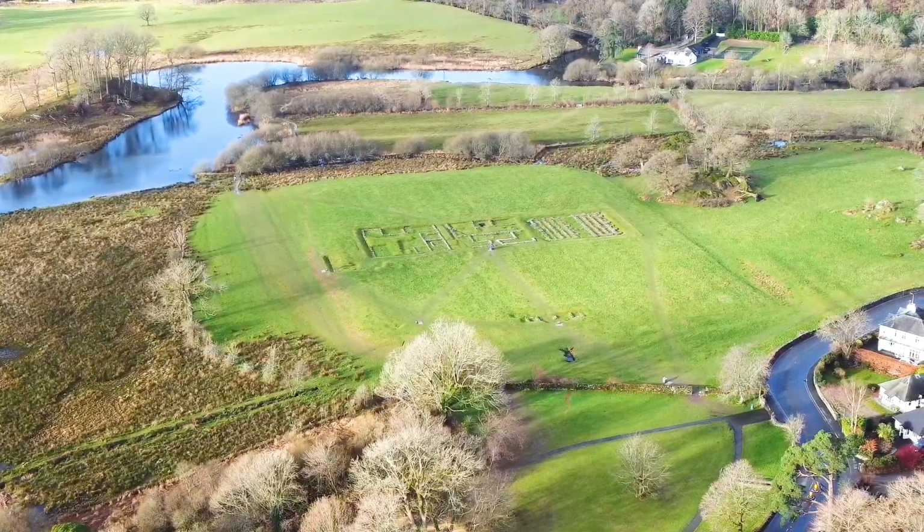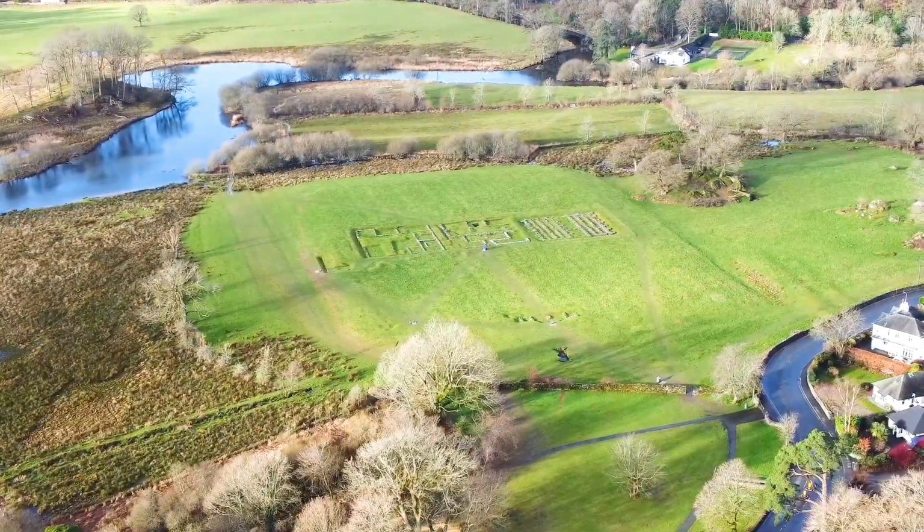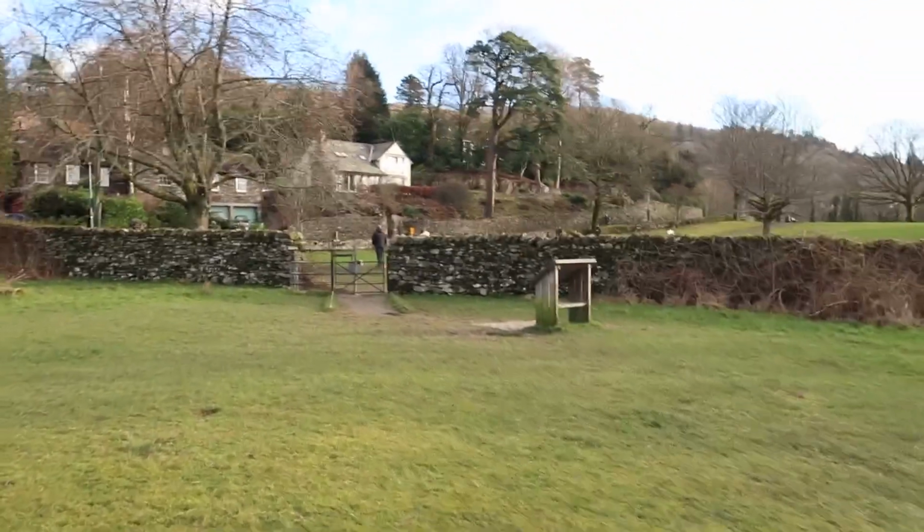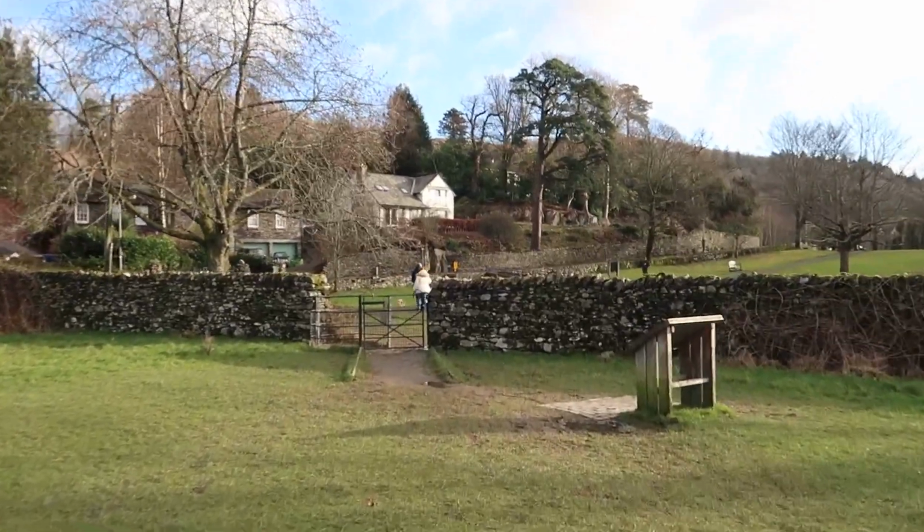But that's it for the fort. Let's get back to the road and head off up into Ambleside.